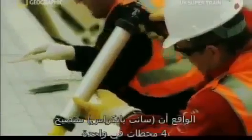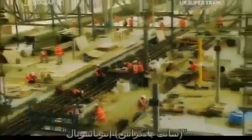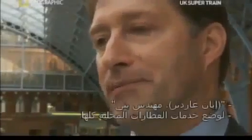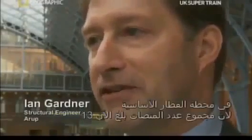St Pancras will actually become 4 stations in one. The High Speed 1 terminus for Eurostar, a high-speed commuter link to southeast England, a new station on the London Underground, and a rail link to the region north of London. But then there wasn't room to get all of the domestic train services into the original train station because we now have 13 platforms in total.